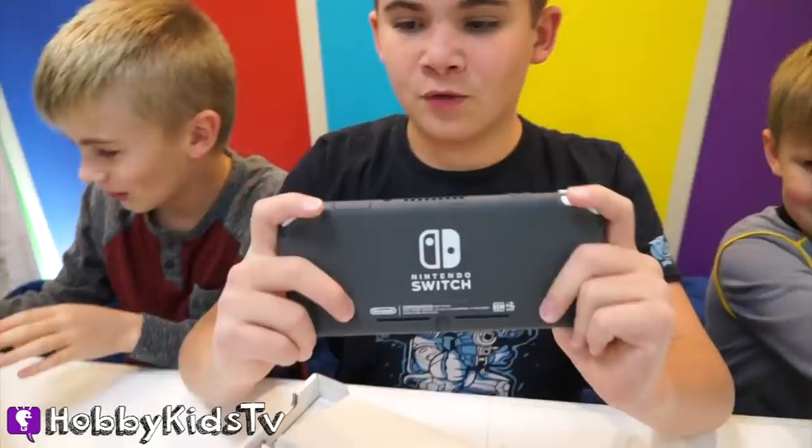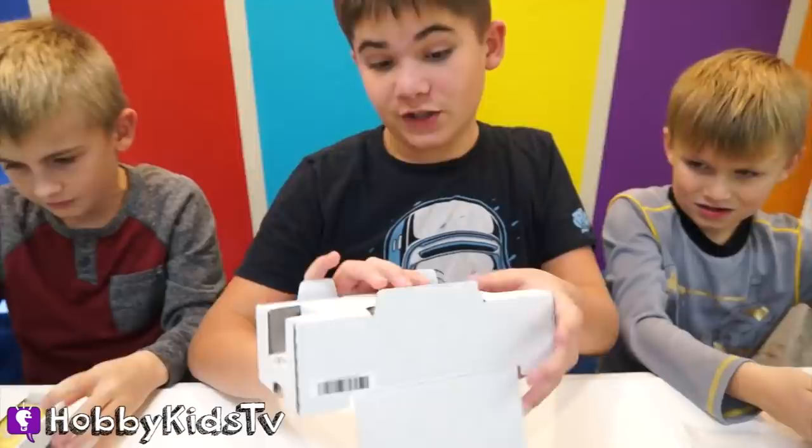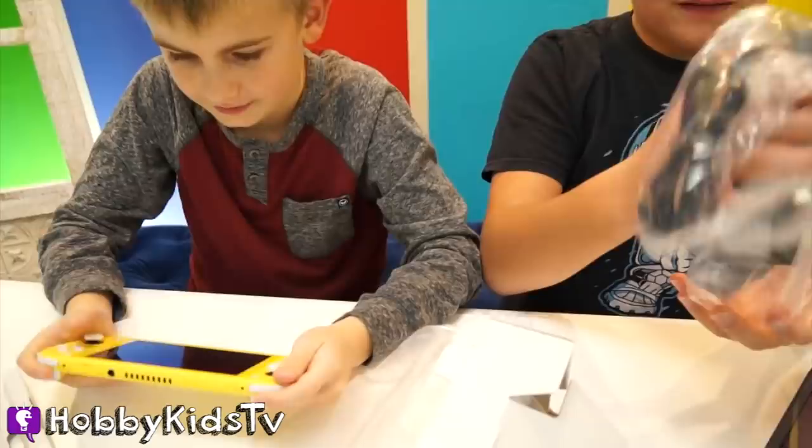Is the screen pretty big? I'd say slightly smaller than the regular one. Slightly smaller, really? I have to bring our Switches. Oh, man, that's awesome. So what games do you want to play on this? Minecraft! Whoa, guys, I think it uses a regular Switch charger. I think so. Slightly smaller, that's cool.